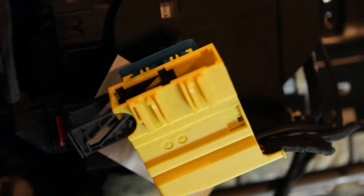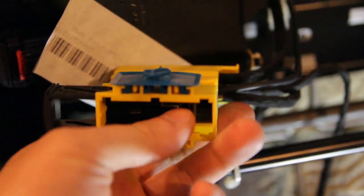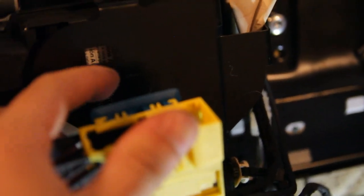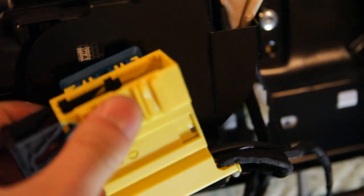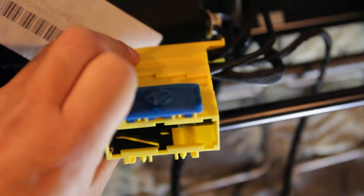There you go. Cool. See what I mean here? See that there's this little square piece, and that just goes through into this little square hole, and then it rotates. You put it in at an angle, and then it rotates to lock in place. See, it's kind of at an angle.